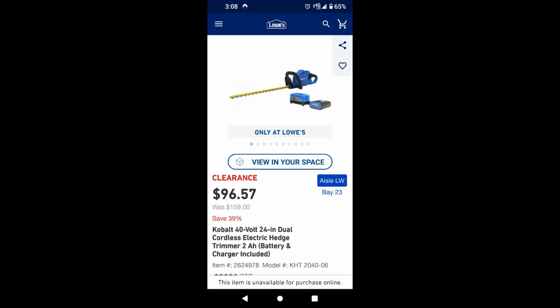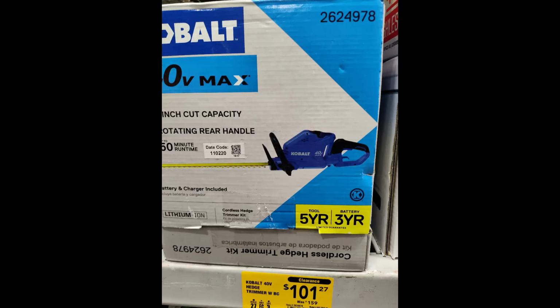Now moving on to the Cobalt 40 volt hedge trimmer there with the 2 amp hour battery kit. Again, my store did have it for $96.57. This is actually a pretty good trimmer there. It is very powerful. It will get the job done, and that handle is adjustable there. Again, another store had it for $101.27.